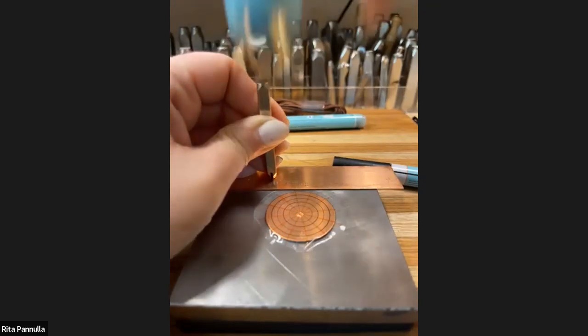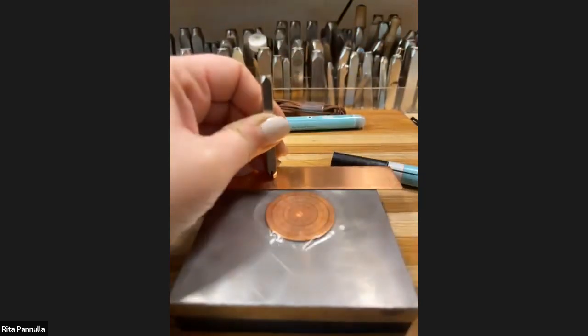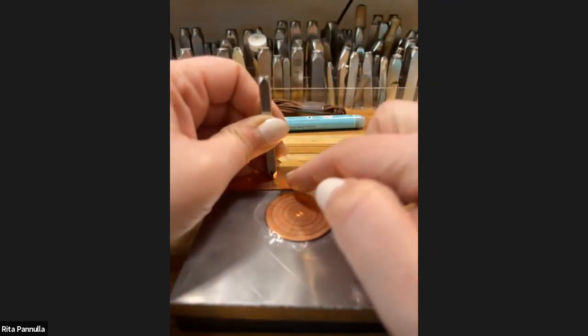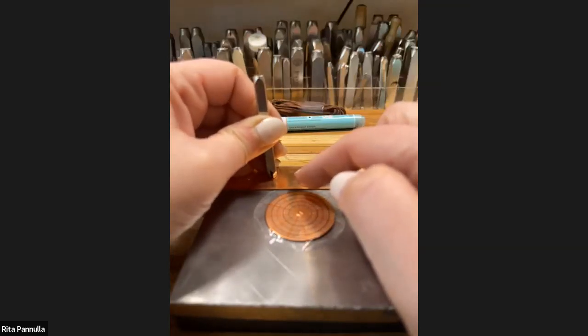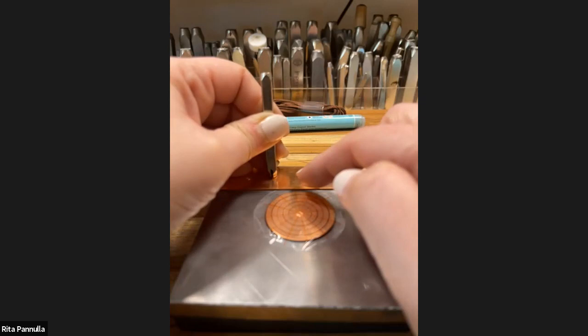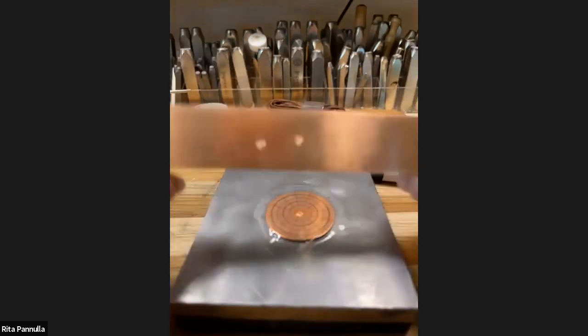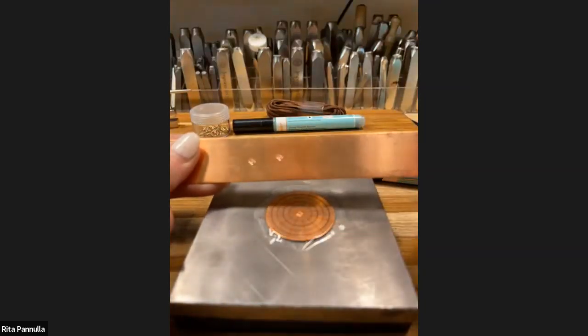Hit it once, bring it back to it. Now, I'm not lifting it completely off the metal when I'm tilting and tapping it. I'm slightly angling it to each side. So the stamp is actually moving, but it's not coming completely off your metal piece. And that's going to make sure that you have a nice and even impression in your metal.